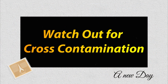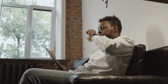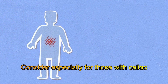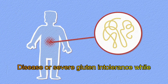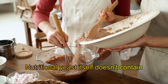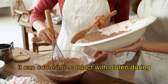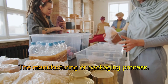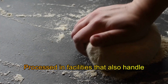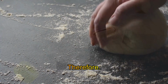Watch out for cross-contamination. However, the story doesn't end there. Cross-contamination is a critical factor to consider, especially for those with celiac disease or severe gluten intolerance. While nutritional yeast itself doesn't contain gluten, it can come into contact with gluten during the manufacturing or packaging process. This is particularly likely if it's processed in facilities that also handle gluten-containing products.